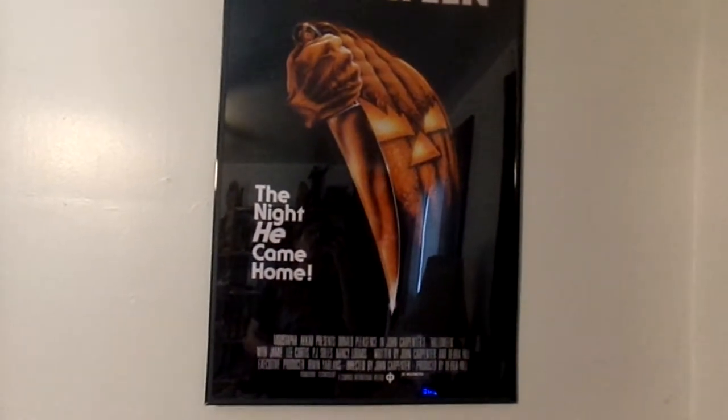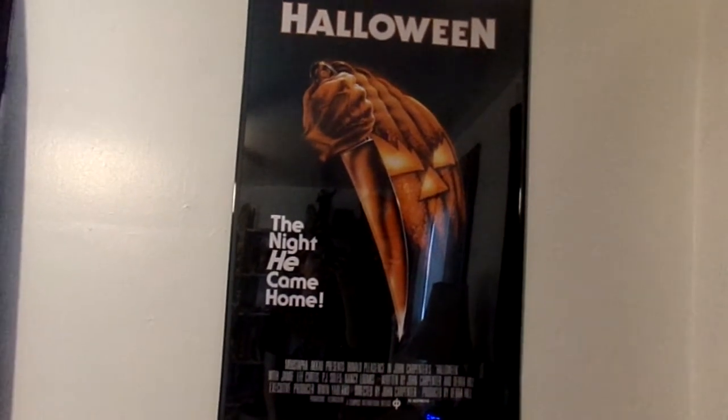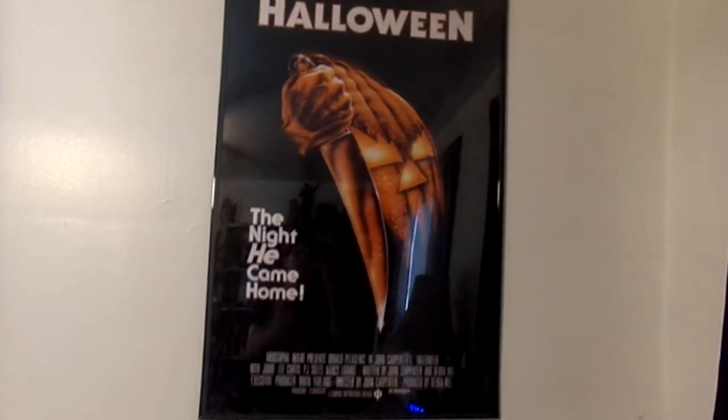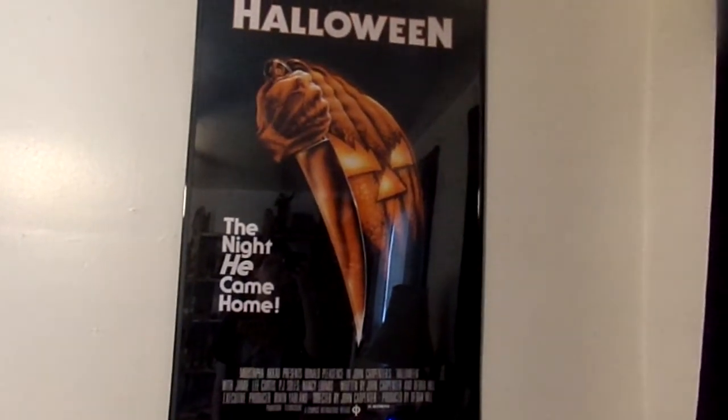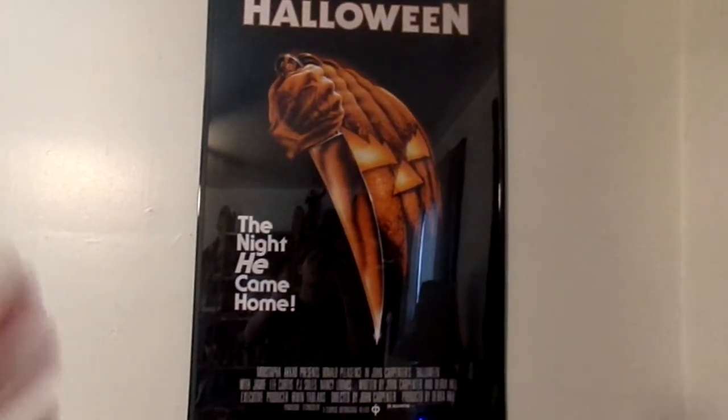But after they were done, my mom's coworkers know that I love horror movies, and so they gave me a few of the posters. I forget exactly what they did with them, but I got this one right here, Halloween. I also got a Texas Chainsaw Massacre one and a Jaws one, and I just absolutely love this. I've been wanting a full-size Halloween poster for so long. It's not in the best shape. It's got a few dings, but you can't even tell framed up, and I'm just so happy with it.